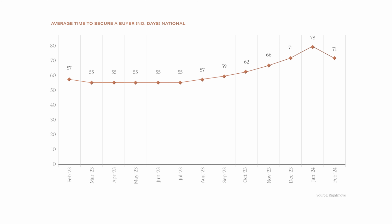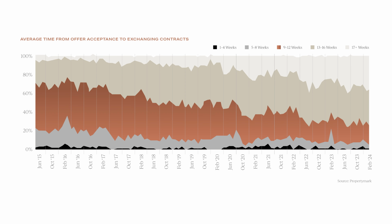Rightmove report that on average this is now taking 71 days, which is the longest period at this time of year since 2019. Having agreed a sale, getting a transaction exchanged is also taking longer, according to Property Mark. The duration of deals taking over 13 weeks or more to exchange is up considerably when compared to the long-term average and indicative of the underlying fragility in the current market.